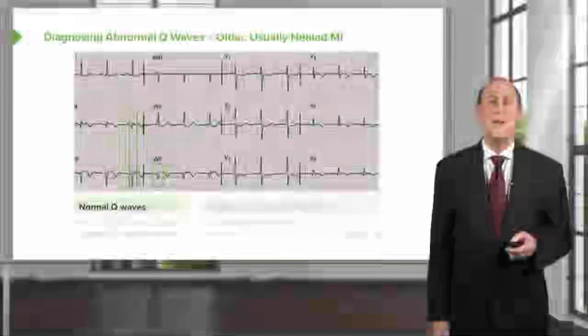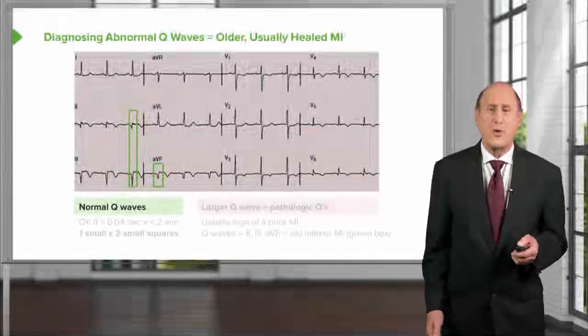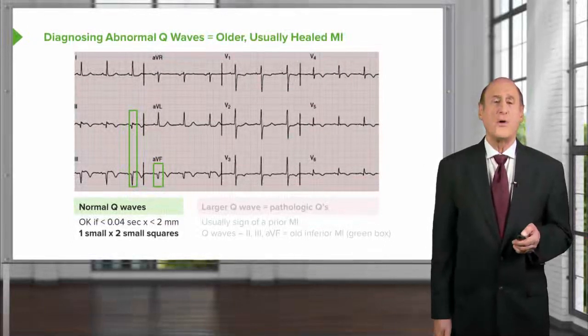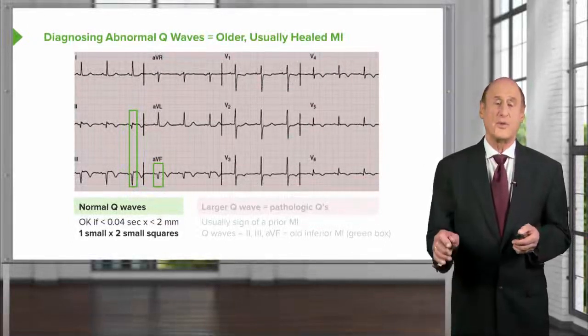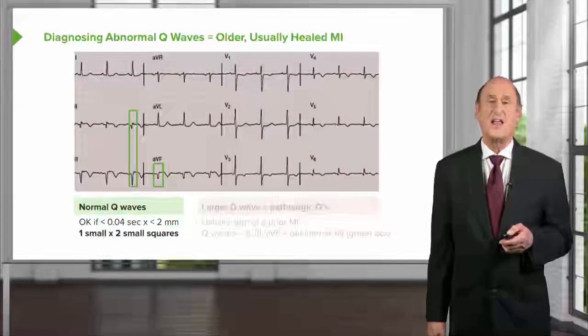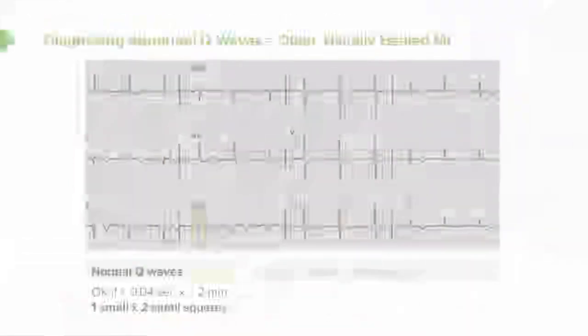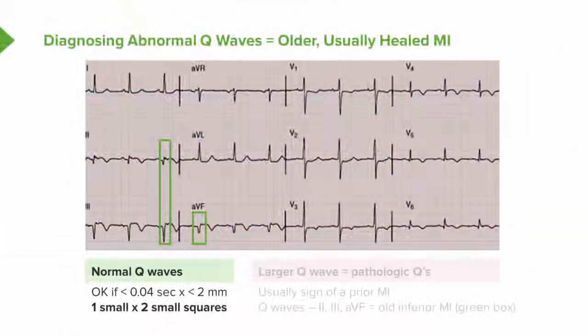So here, how do we know abnormal Q waves? Well, first of all, abnormal Q waves are usually going to be less than one little box, so less than 0.04 seconds and less than 2 millimeters in depth. So that means they're going to be less than one small box wide and less than 2 small boxes deep.